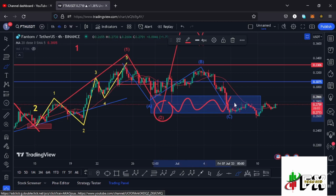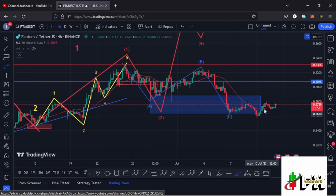And we have seen a reaction off this target area, and there are high chances that we are going to continue gearing up and see a break above resistance at around the $0.3075 mark. After a break above resistance, we can watch out for a successful retest before we continue gearing up and see a break above the significant high at around the $0.3306 mark. And a break above that, then we can expect a very impulsive move here on the Fantom chart.